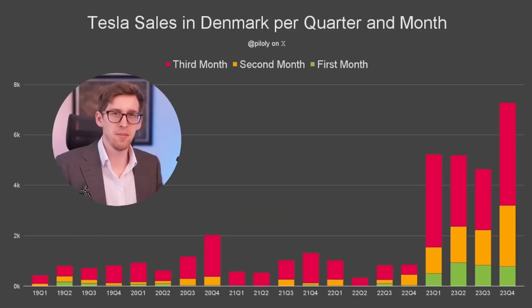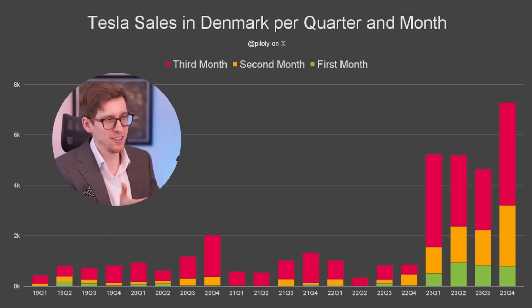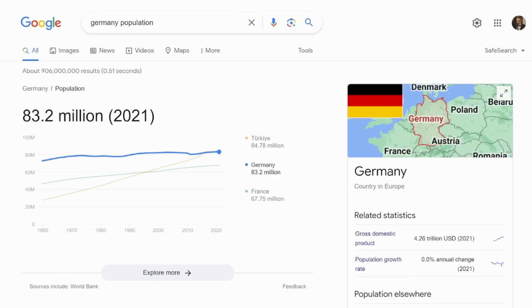And Denmark in Europe had a very strong quarter, selling 4,069 vehicles. So little Denmark, which has less than 6 million people, actually outperformed Germany in December with 82 million people. I stand corrected. 83 million people. The Denmark deliveries, though, are pretty much in line with expectations.